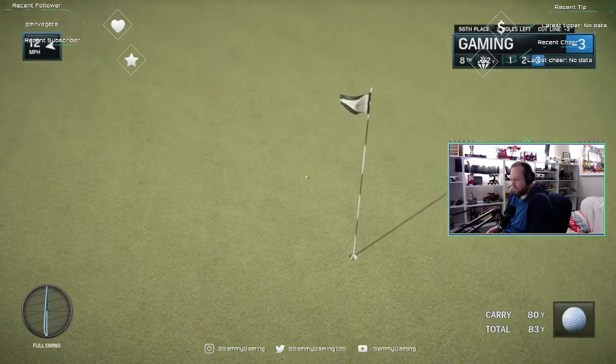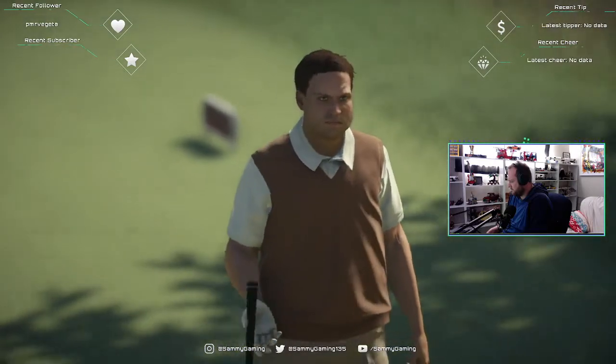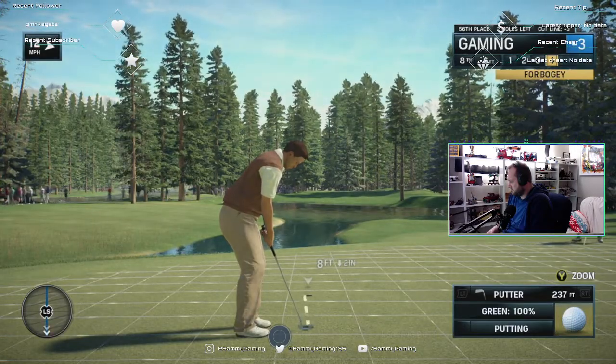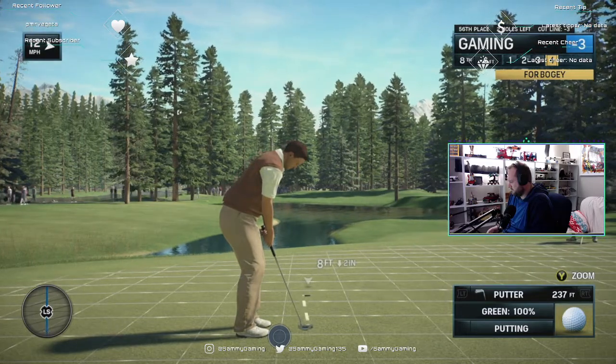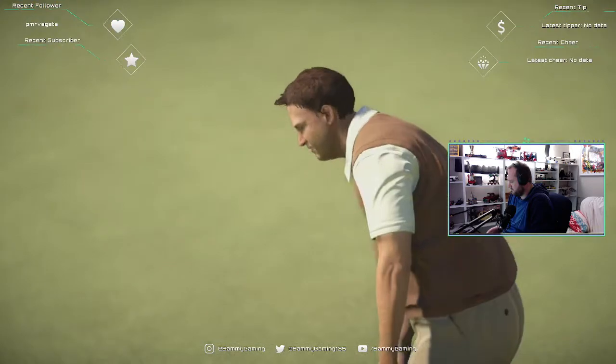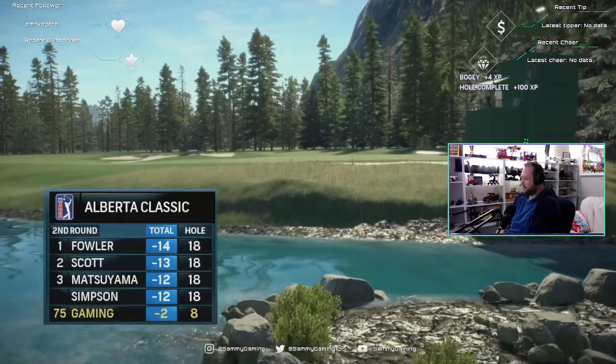Really good distance control there, playing well to his strengths. Settles in over the putt. I'm not making this cut, boys. Really solid stroke.